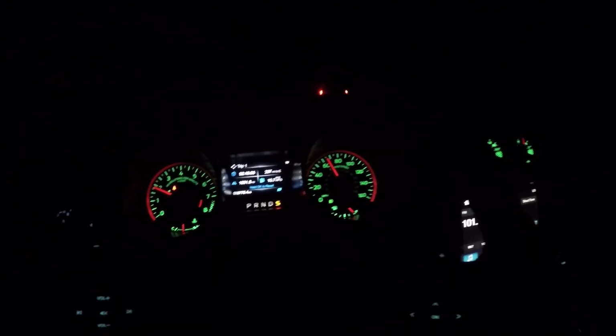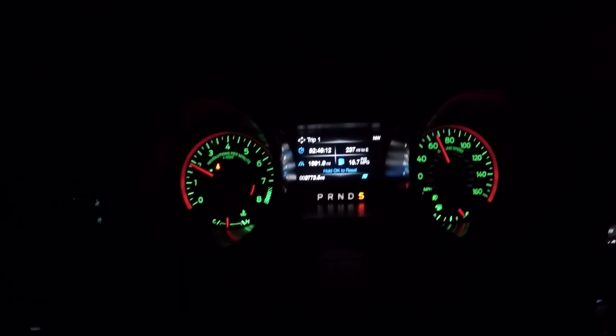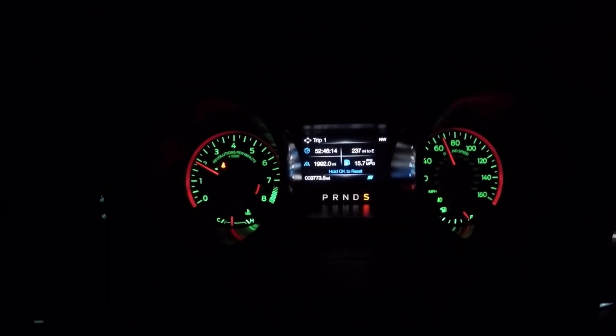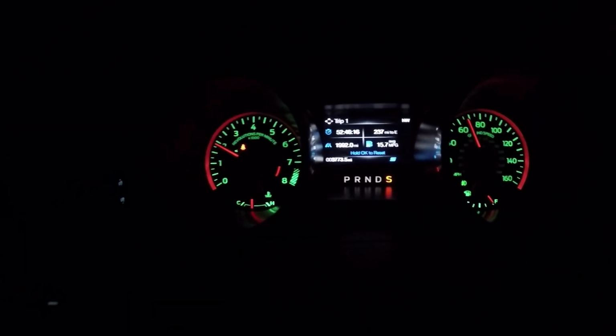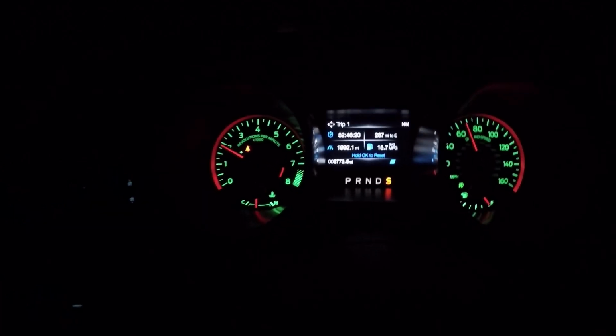Okay, so let's go back and go trip fuel. So this thing's been averaging 15.7 miles to the gallon over the last 1,990 miles. So again, I don't think it had anything crazy run through it. I'm confident in saying that the car is in really good shape. So I'm looking forward to driving it, owning it, boosting it, enjoying it.